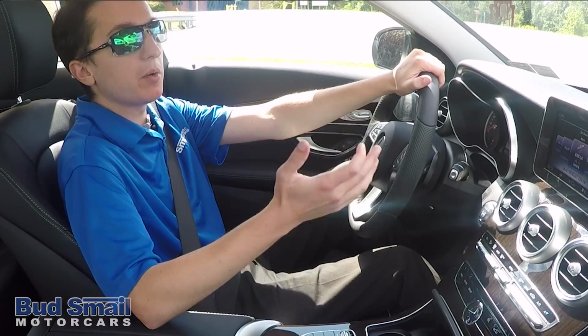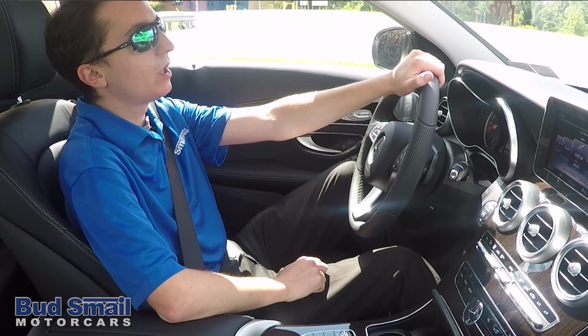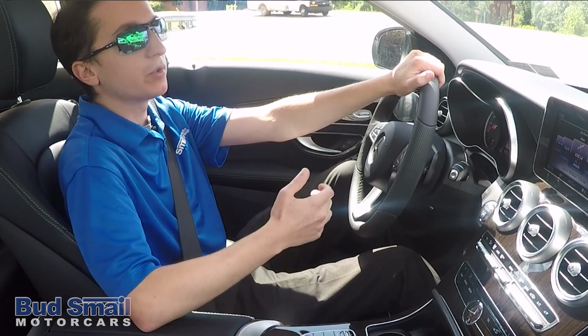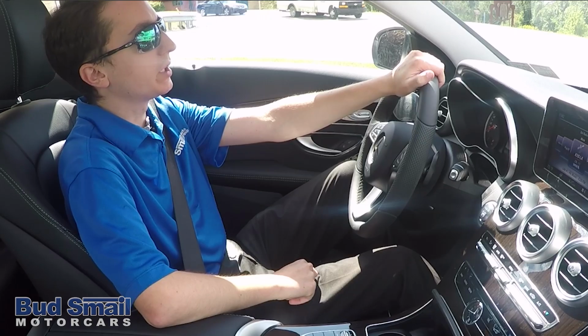And at Bud's Smail Motor Cars, we actually feature several benefits in addition to those, with features such as our Nitro Fill, which is nitrogen in all the tires. It'll improve your tire life, and you won't have to worry about putting air in your tires very frequently.